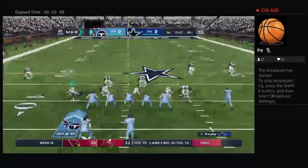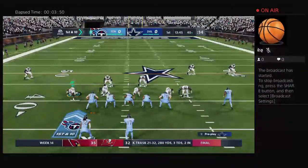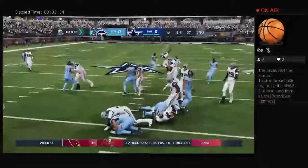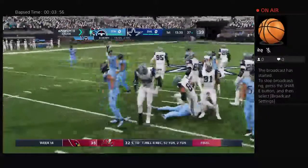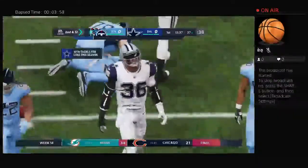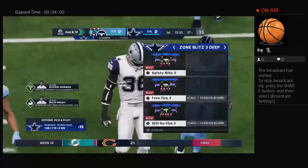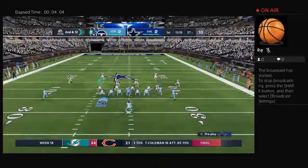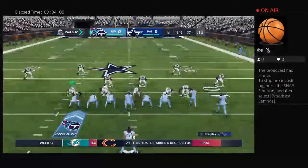On second down, it's Henry. And that one goes for about 6 as he's taken down just shy of the 45. The tackle made at the 44-yard line. A gain of 6 yards. And it's from the gun on 3rd down, Tannehill. And that is incomplete. Tannehill's pass.